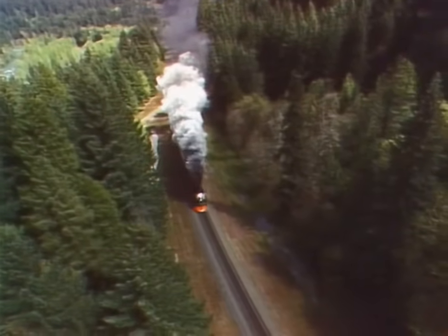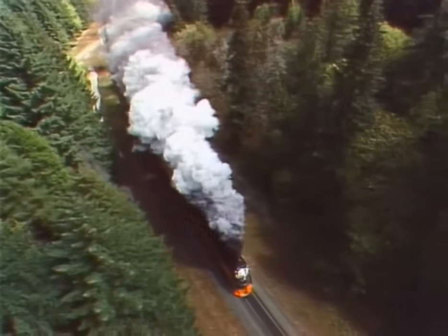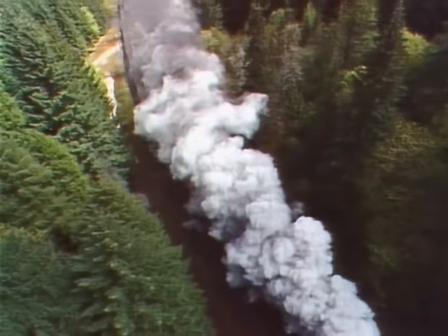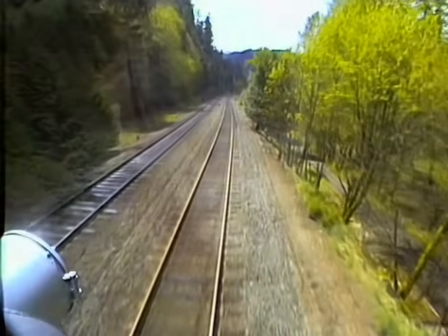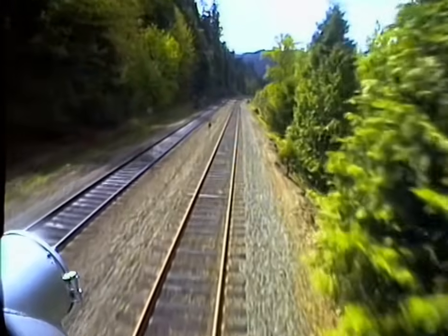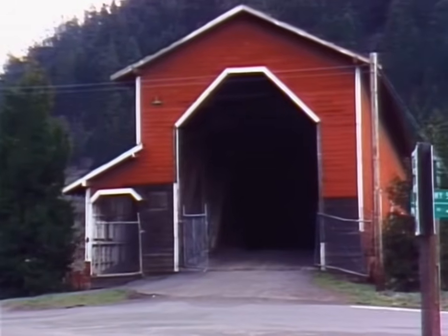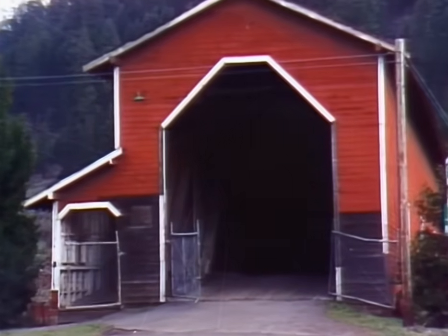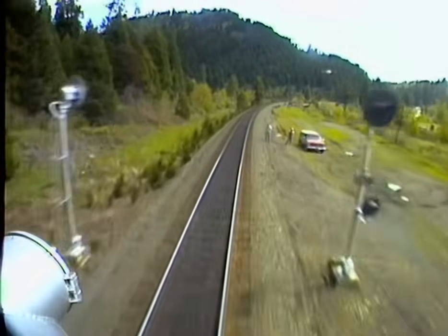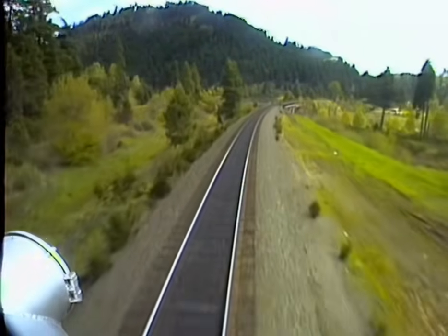We were climbing through a tall stand of Douglas fir as the Daylight's exhaust erupted into volcano-sized clouds of vapor. We came out of the cut and approached the rural logging camp of West Fir, Oregon. In the center of town was this beautiful old covered bridge. This was to be our final crossing of the Willamette River.